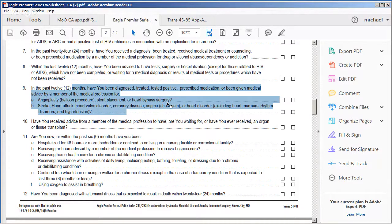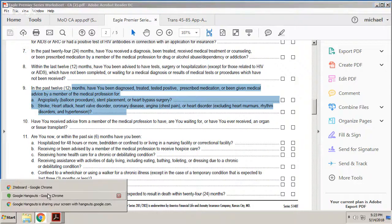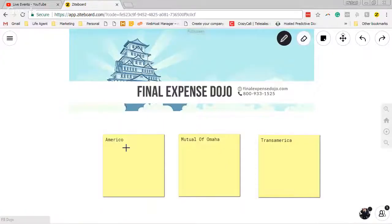But yeah, so really, out of the three, I would put Americo 10 out of 10 for underwriting. If you combine it with their Ultra Protector product, they take almost every single condition that you can think of, and they also have a guaranteed issue product, even though it's not the best rates. But the fact that they do have it is pretty cool. So yeah, I would give them a 10 out of 10.